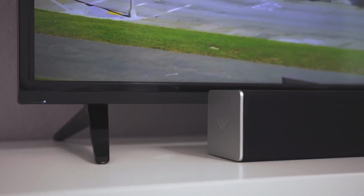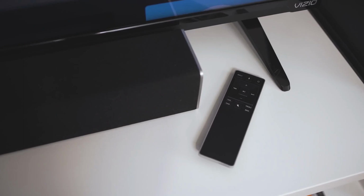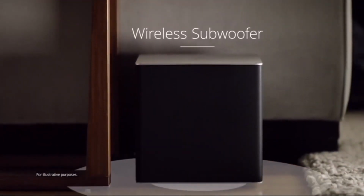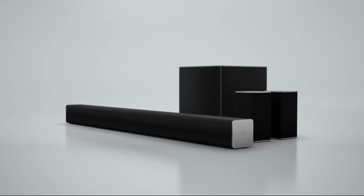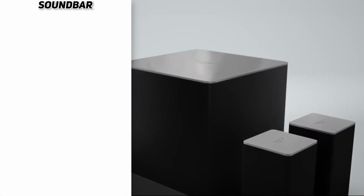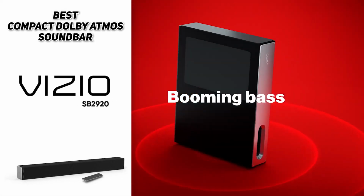Another thing that is just so super cool about the soundbar alone is that the Vizio SB2920 does give you the ability to hook up to an external wireless subwoofer, giving your sound the extra oomph and boost that your bass really needs to take your listening experience to a whole other level.